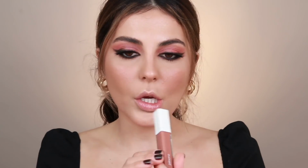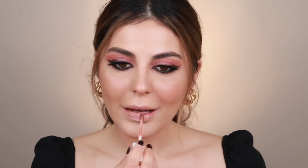So for my lips, I'm gonna do something nude so that it doesn't clash. And so I'm gonna go in with the Persona Cosmetics OG Liquid Matte. And I think if you want this look to be even more effortless, you can just throw on a clear gloss or a balm or just a really effortless lip. But either way, I think it looks really good. I love how it looks for an evening look like this. I was gonna put my hair down, but I think I'm just gonna leave it up. I think it looks really good with the cat eye. It kind of pulls my eye.